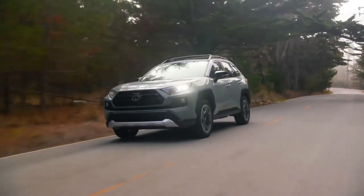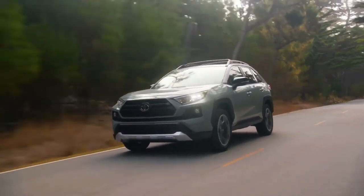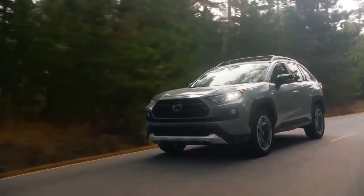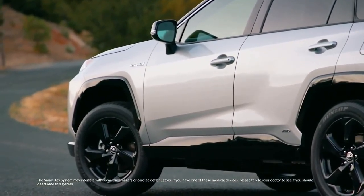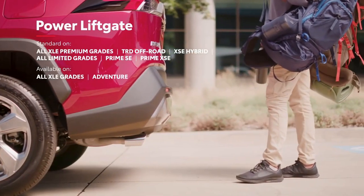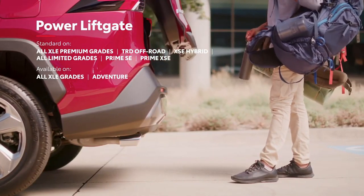RAV4's exterior isn't all about looks, though, which is obvious in standard convenience features like roof rails and folding side mirrors, and available features like the smart key system and power liftgate, both of which come standard on the new XLE Premium Hybrid.